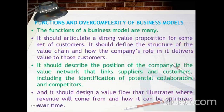Functions and overcomplexity of business models. The functions of a business model are many. It should articulate a strong value proposition for some set of customers. It should define the structure of the value chain and how the company's role in it delivers value to those customers. It should describe the position of the company in the value network that links suppliers and customers, including the identification of potential collaborators and competitors.